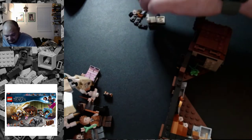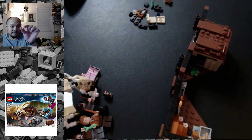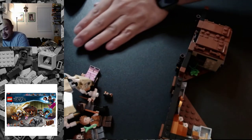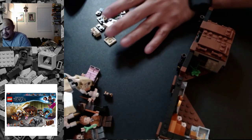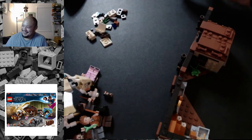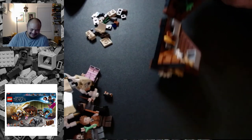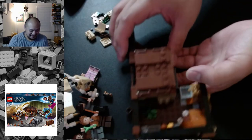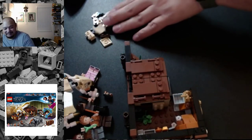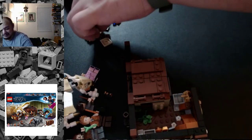A lot of these look like they belong somewhere. I don't even think I ever used this piece. So I am going to keep it there in the hopes that it's going to be utilized somewhere. Somewhere. I hope, man. I really do. I'm all bummed out if all of a sudden these things aren't connecting.